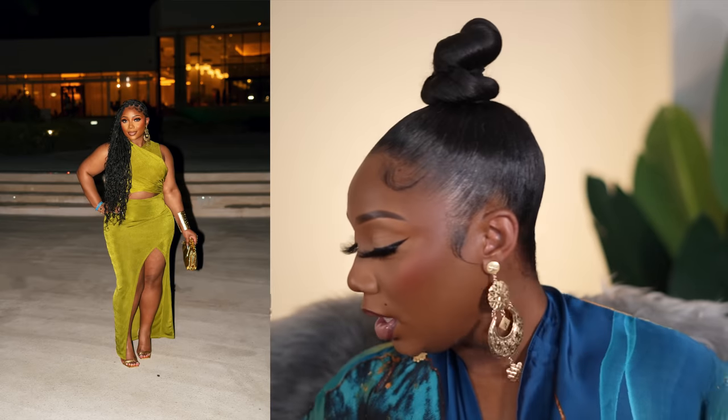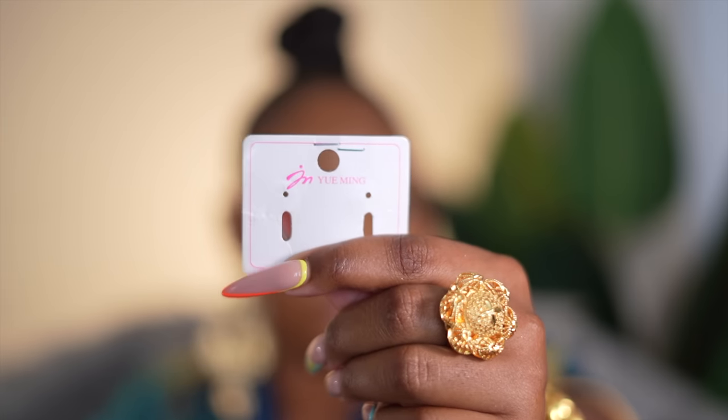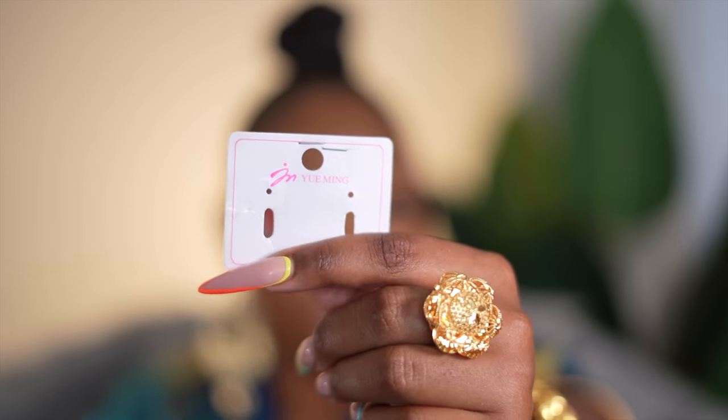But yes, so I decided to go with gold accessories. The earrings that you guys see me wearing right now are the same exact earrings I wore with this fit. Now, to be honest with you guys, I don't even remember how I came across these earrings, but I just came across them. They're from this brand. I made sure to keep the little tag here because this is what it comes on. And if you put this up close, this is the brand right here. I don't know if you guys can see, but it's Yu Ming Jewelry.